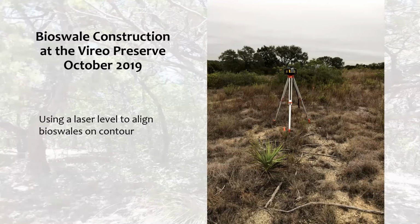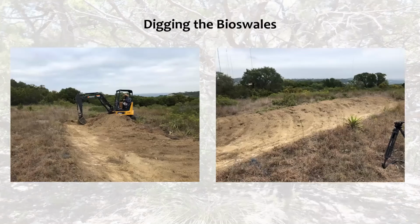But you can see now how degraded that soil is, and this is in October when these grasses should have flowering heads and stuff. And you can just see it's in pretty bad shape, pretty compacted. So this is our contractor digging the bioswale on contour. And so you can see what he's doing. He's mounding up the soil and then digging a swale.